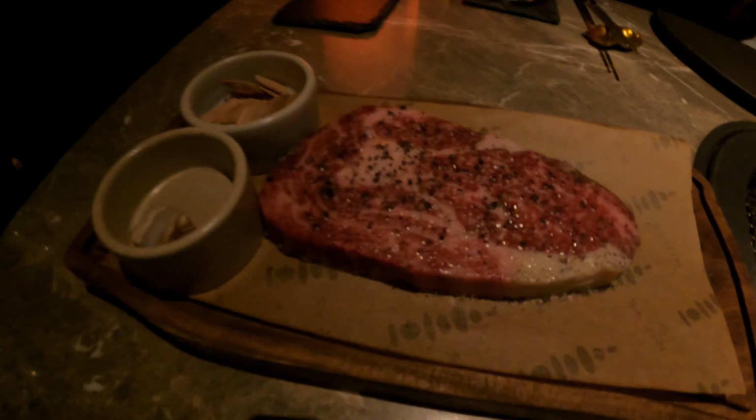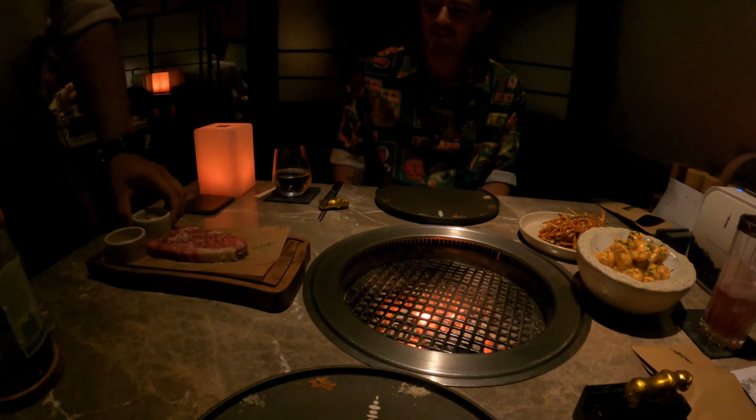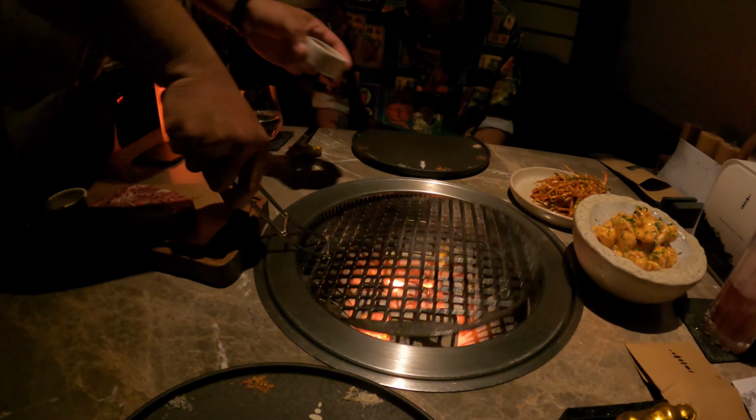This is the ribeye. I asked for rare, so we have it rare. Hello. Should I cook your meat? Yes, please. Thank you so much. So in here is a cherry wood chip to add the smoky and the aromatic flavor.